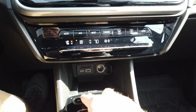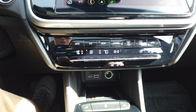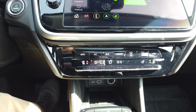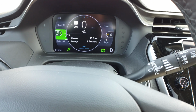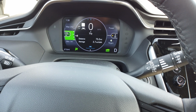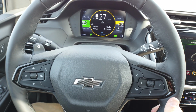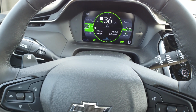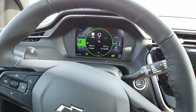So there is a sport button here. If you turn that on, that turns on sport mode. And I'll turn off the one pedal regenerative braking, and then we'll do a short little acceleration. So we are in sport mode. We've turned one pedal acceleration off. That's fun. That won't help my energy score, but it's fun.